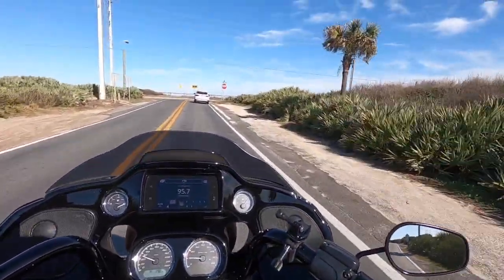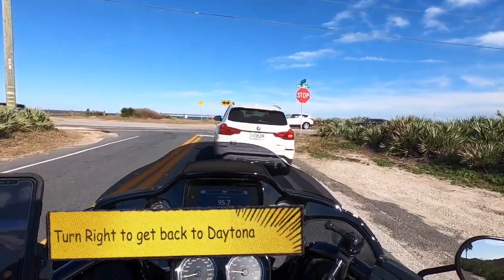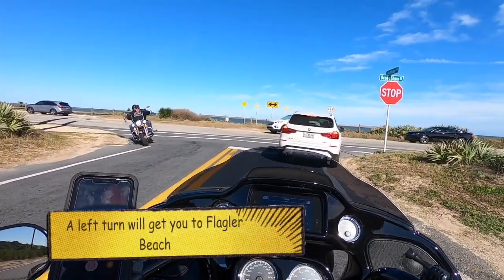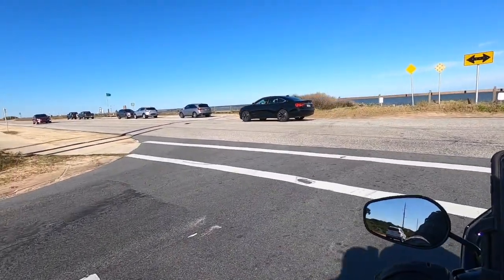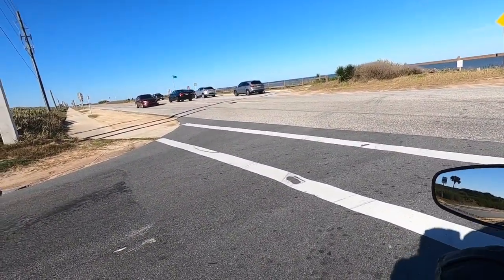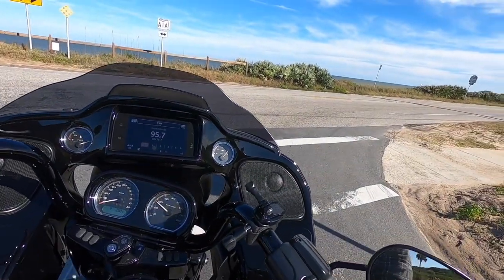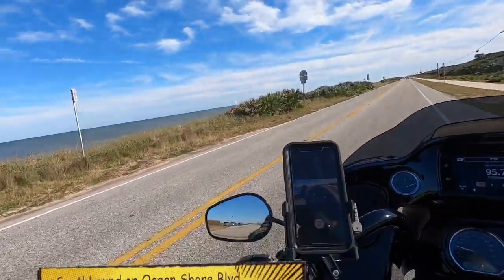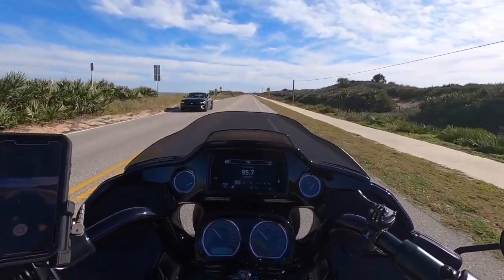If you turn right here at the stop sign, you head back down to the Daytona area. If you turn left and head north, you go up to Flagler Beach, where there's a bunch of restaurants and bars up that way that are kind of nice. Most of them face the beach and have a view. But today we're going to head south back towards Daytona and Ormond Beach and stuff like that.